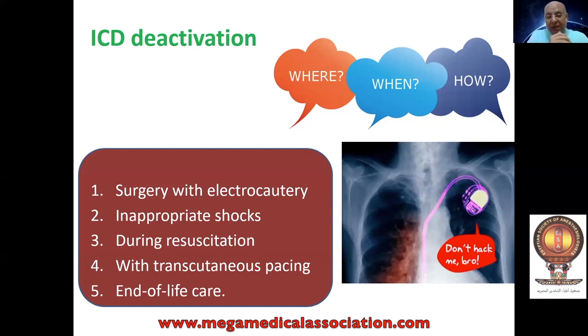If I'm doing CPR for a patient with ICD, and we'll discuss this later, the rescuer himself may be annoyed by the shocks itself. So I can deactivate it. If I'm putting transcutaneous pacing, I have to stop the ICD. And at end of life care, it has to be stopped. Otherwise, they will find all of the time they are giving shocks for the patient and for the dead body.